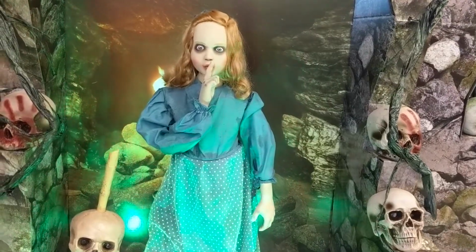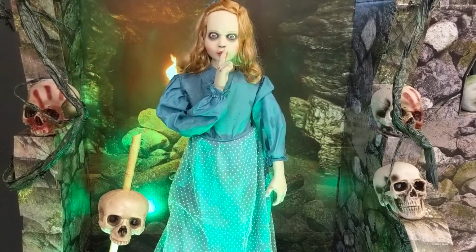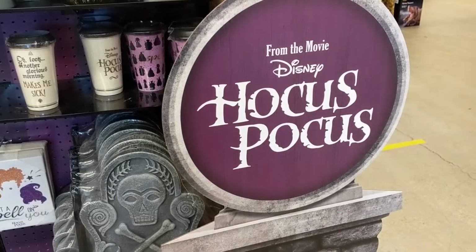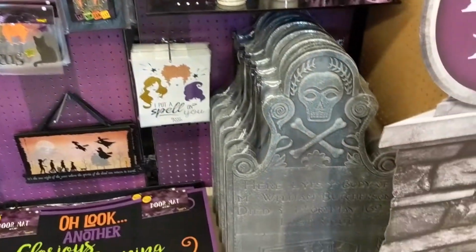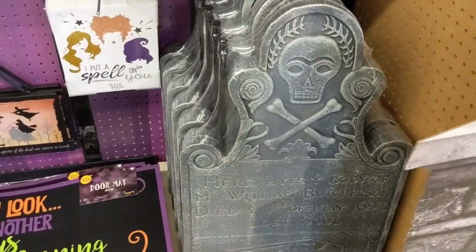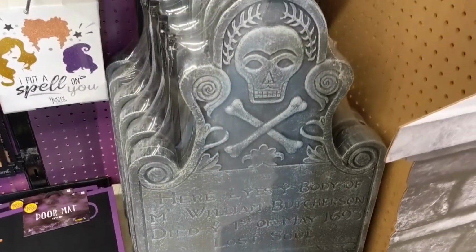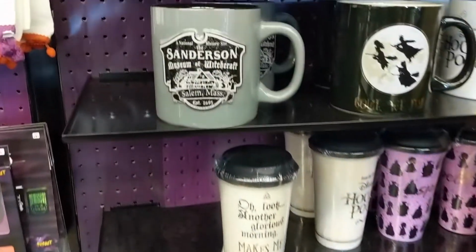Okay, this is, of course, extra creepy. Yeah, no thanks. It's always the little creepy girls that work. Oh, and then, of course, they really built out the Hocus Pocus section even more. I actually saw this movie in theaters way back when I was a kid. But look, they have Billy's grave. That's pretty cool. What does a tombstone look like, like a 1600s tombstone? That would just be cool to have in general.